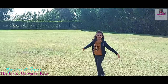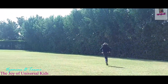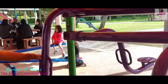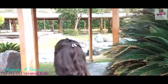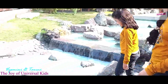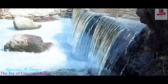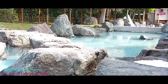The play area. Oh my God. Nice and green. Yeah. Look at how big the waterfall is. I'm just kidding. There's no waterfall, it's just a little stream. Yeah. Pretty cool.